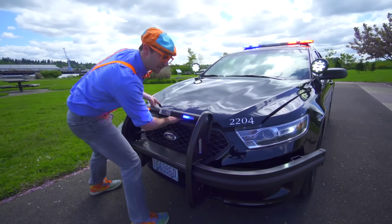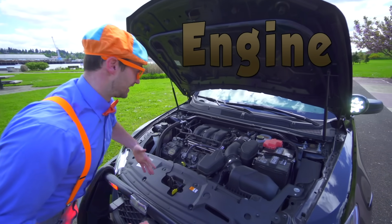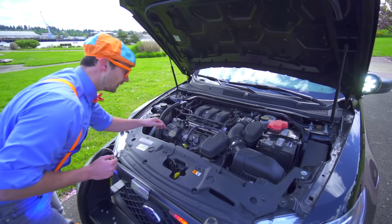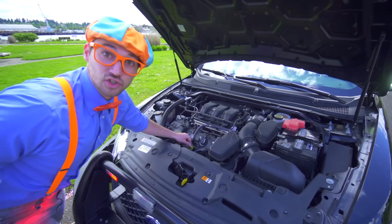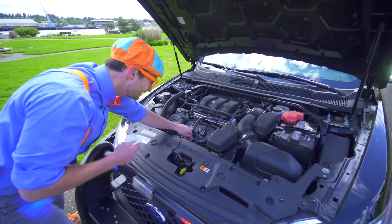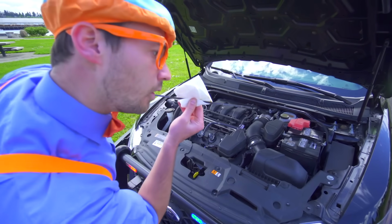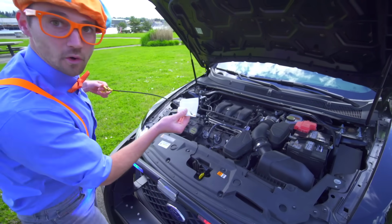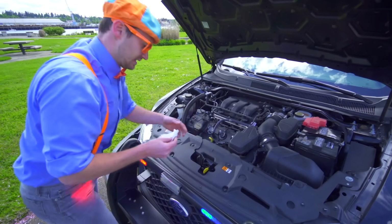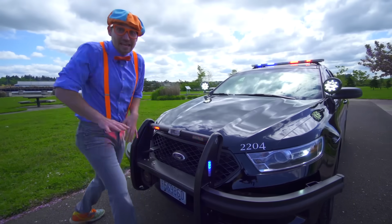And one of my favorite parts, the engine. This is where the car gets all of its power from. Woo! And the oil. Will you check it with me? Ooh, look. Yeah, the oil looks good to me. So let's put the dipstick back and shut the hood and head to the back.